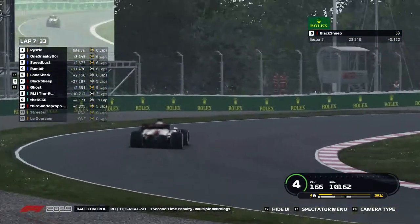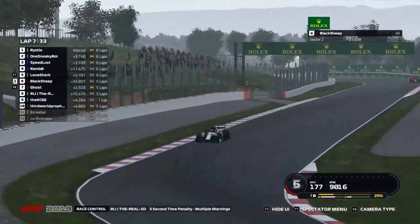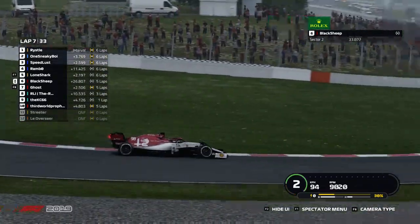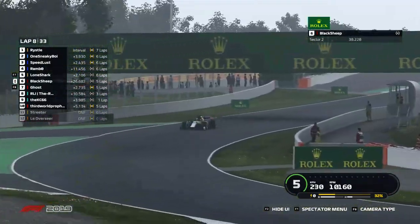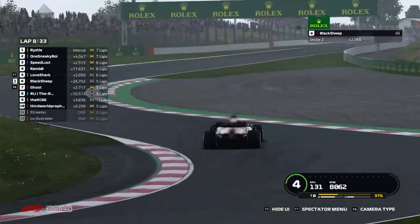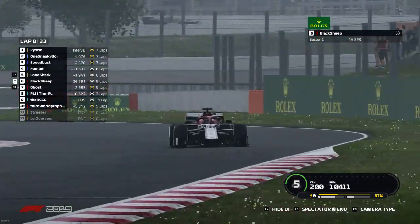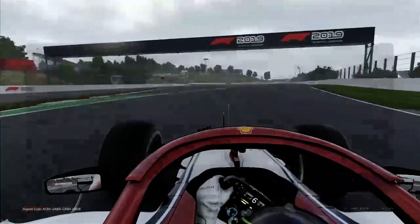Black Sheep, unfortunately, smashed into the rail. He's 27 seconds off the leading pack. He really showed good pace during quali, and now it's turned out to be a shame. He too cuts the track a bit, okay, but let's take a look at the incident so far.